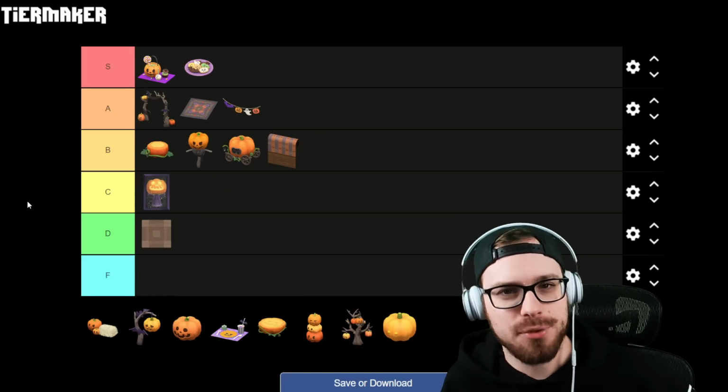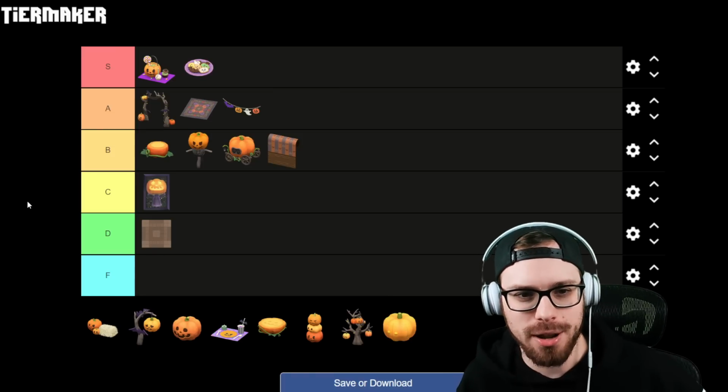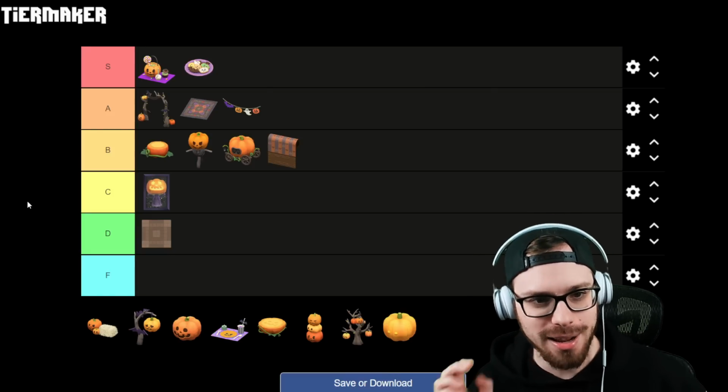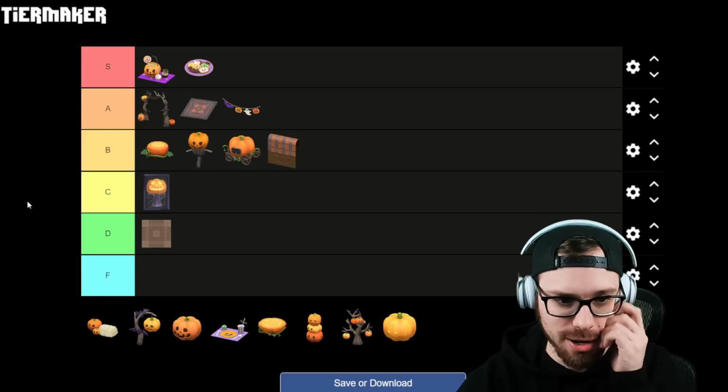I don't get a ton of use out of this. I've used it in a couple interior builds for Animal Crossing, but the garland is so adorable just because of that ghost. I gotta put it in A. This is a weird rank, right? Okay, I think yours is gonna look very different.